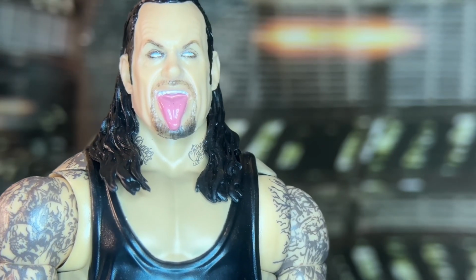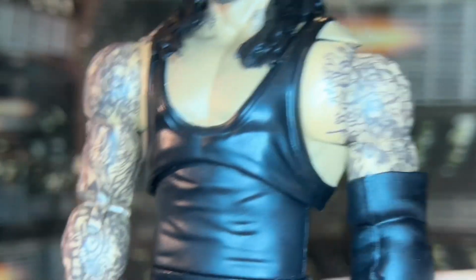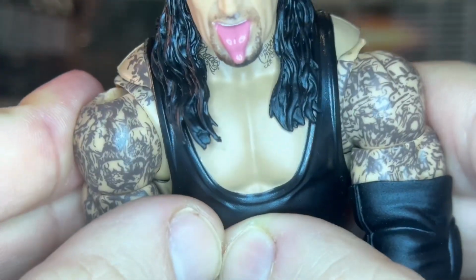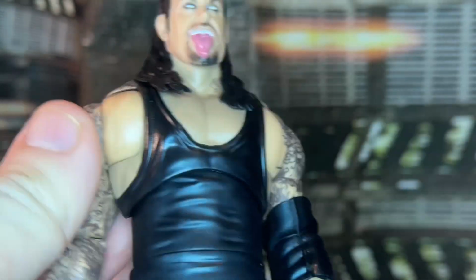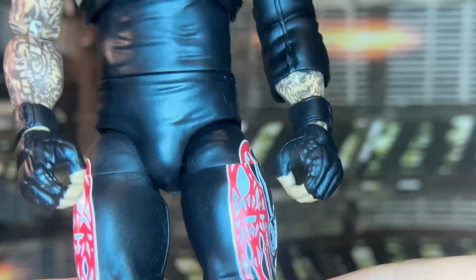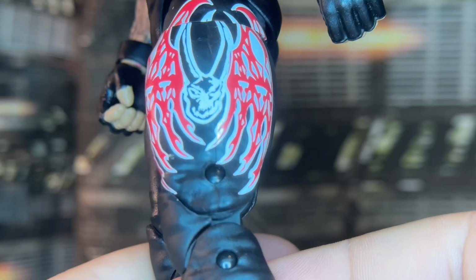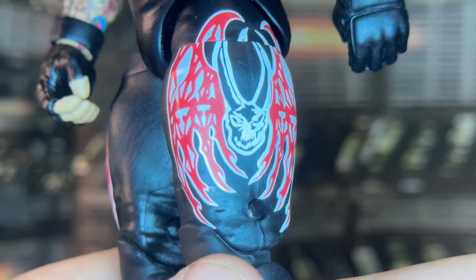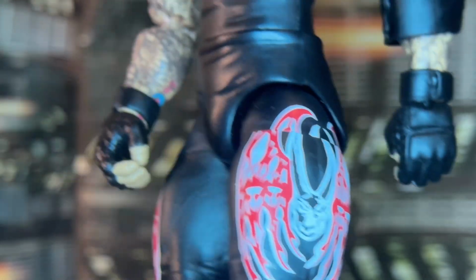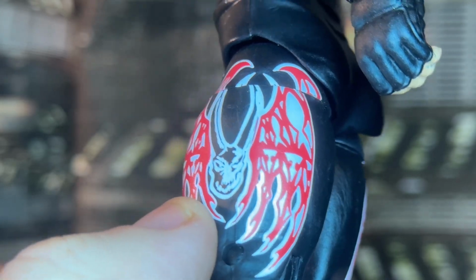So now you see his tattoos on his neck, his shoulders, the rest of his arms, and he does have butterfly joints, which is always nice for a figure. Extra posability! Yay! His big elbow pad, his long singlet. He's got these really cool bat designs. And what's really cool about these bat designs, even though they're not my favorite, you can see little Taker crosses in them. How cool is that?